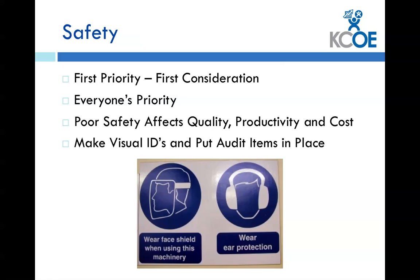The way we organize our thinking and our decision making starts with safety, and it precedes quality, productivity, human development, and cost. And it always goes in that order. It's everyone's priority, but the truth is that unless you exercise these responsibilities, it doesn't truly become a priority. So this is one of those systems or subsystems in the Kcoe system that allows us to exercise that value and strengthen it in the organization.